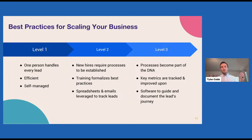So level one, you're a one-man crew, one woman crew, one person's crew that handles every lead. You're hyper efficient. You're self-managed. You know everything. You know everything about everyone. And it is one of the most efficient times in your business that you will ever see. So enjoy it. Embrace that period. Eventually, you're going to get to kind of a plateau and you're going to see, hey, I'm maxed out. I'm starting to drop things in between the cracks, and I need to go out and hire someone to free me up to do other business management things.